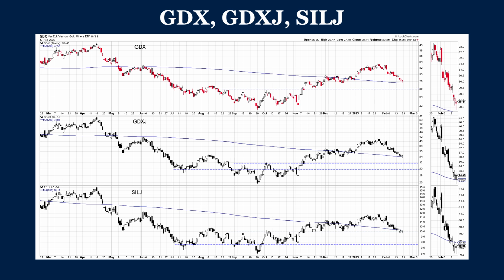Climbs a little bit more than that. And same thing with GDX. It doesn't necessarily have to fill the gap, but if it came up to 30.50 or so, that would be a nice rebound here in the very short term. As for SILJ, that resistance comes into play right around 10.50. That's, what is that, 5%? And then you have resistance up at 10.80. So those are the levels I would look at.